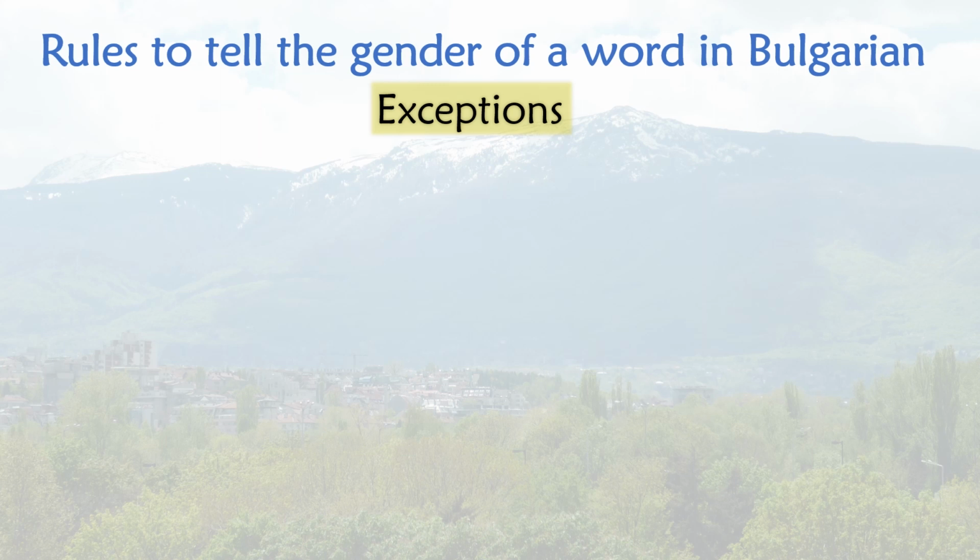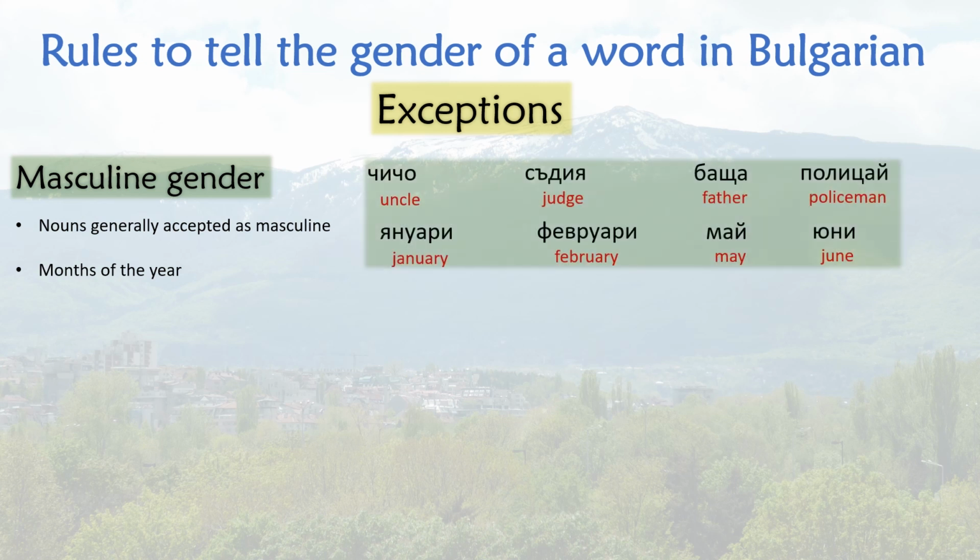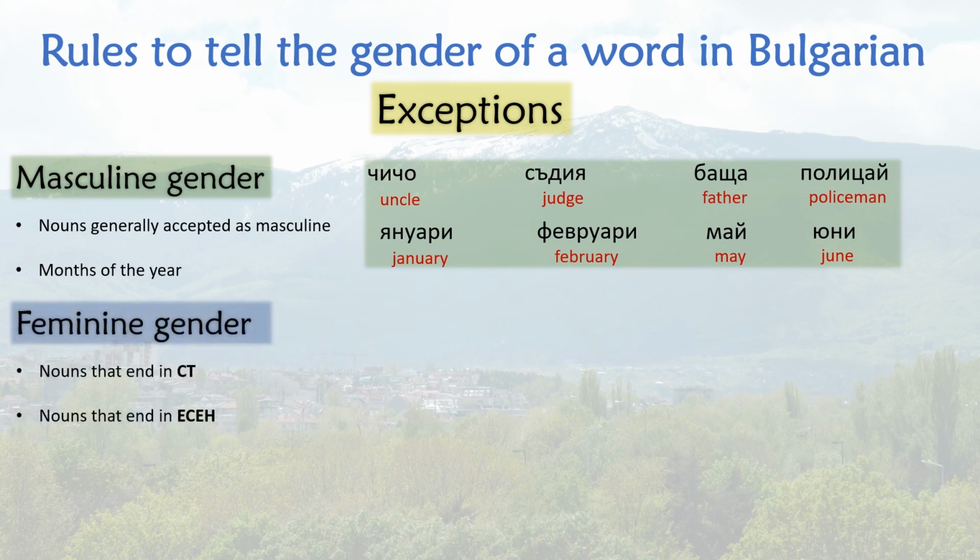Moving on to some exceptions for the masculine gender, nouns generally accepted as masculine that represent masculine persons or figures, and some months of the year don't finish on consonants but are considered of the masculine gender. So generally accepted masculine persons such as uncle, judge, father, policeman, so chichu, sadya, bashta, полицай don't finish on a consonant but are of the masculine gender, and some months of the year such as January, February, Mai, Juni don't finish on a consonant but are of the masculine gender.